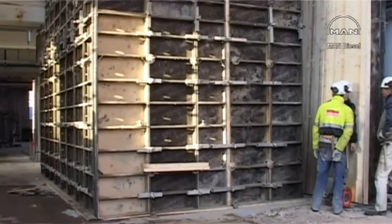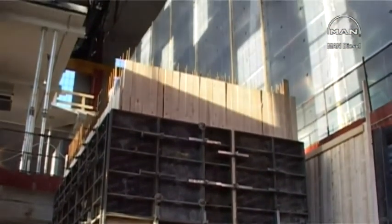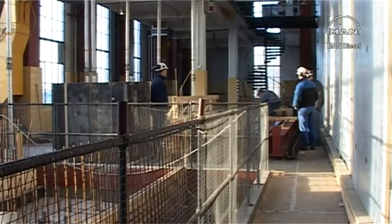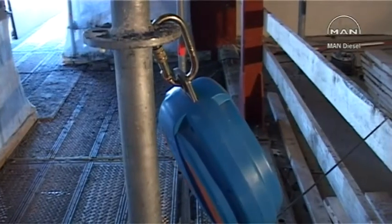The casting has started and is to be carried out in several phases. It's to become the lift tower, which is to lead the visitors from the main entrance to the first and second floor. Colour samples are made on the wall to determine which colours are best suited for the building.